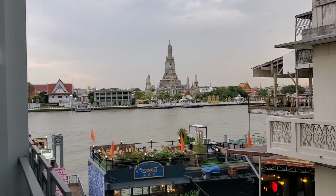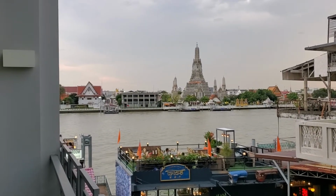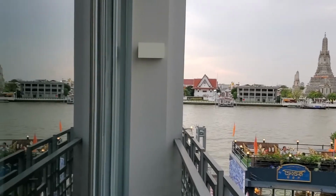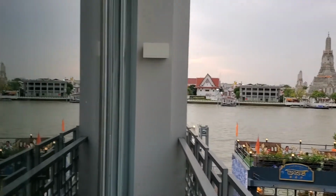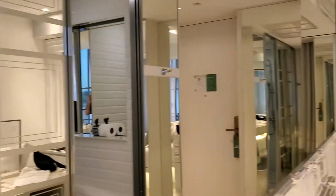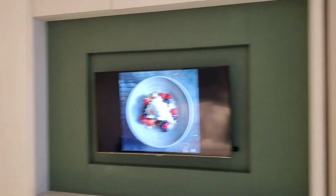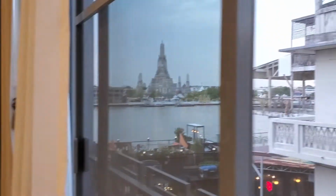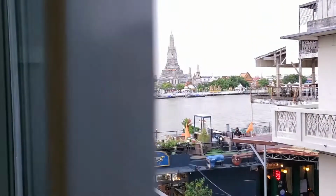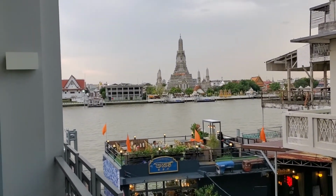So I'm gonna go check that out because I just got here to Bangkok, and literally driving up to the hotel, you can see all the major attractions. As mentioned, I'm right beside the Grand Palace. So as you can see, the room is quite small. There's a lot of mirrors, and it's pretty much just a bed in the center of this room, a TV, but it's all about this view outside and the view of Wat Arun. So I'm really looking forward to seeing what this is gonna look like when the sun goes down.